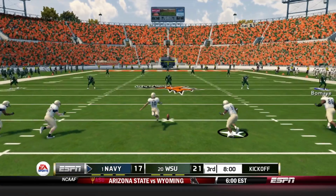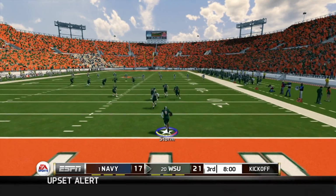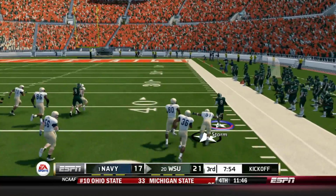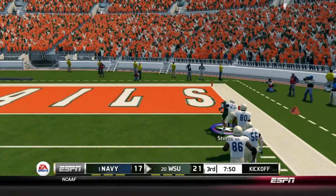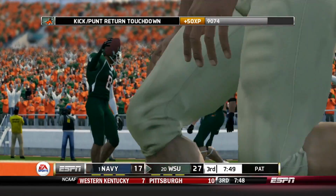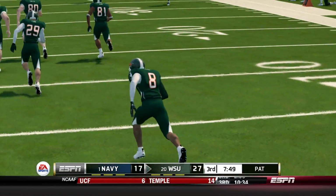So here we go to start the second half. We will start out with the ball, so we have possession and the lead. Here is Storm back to receive the opening kick. He's got some nice blockers down the right sideline, makes a man miss, and he's got a lot of room, and he makes another one miss. And he picks up a block, maybe a block in the back, and it's a touchdown. Xavier Storm, no flags on the play, the second of his career.